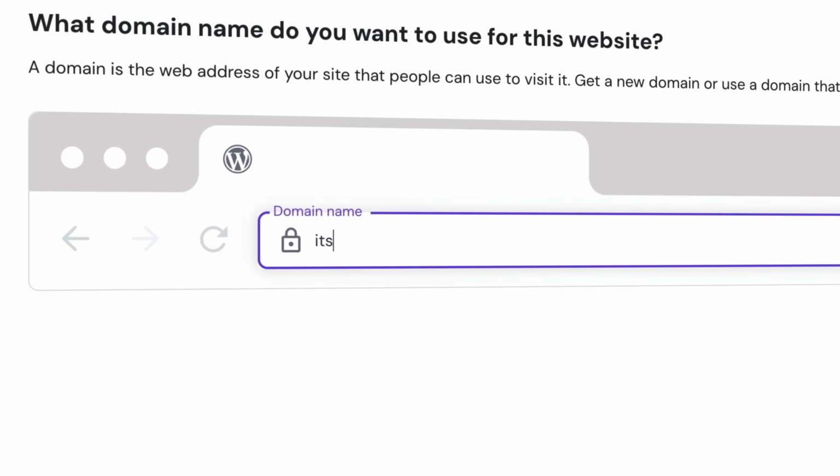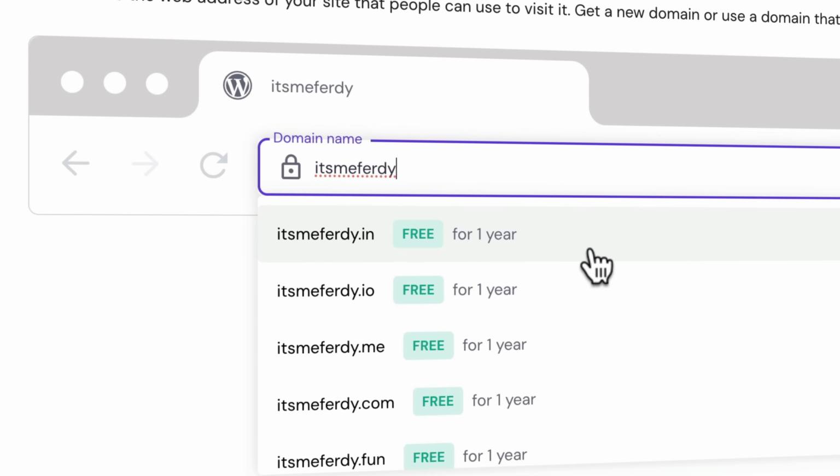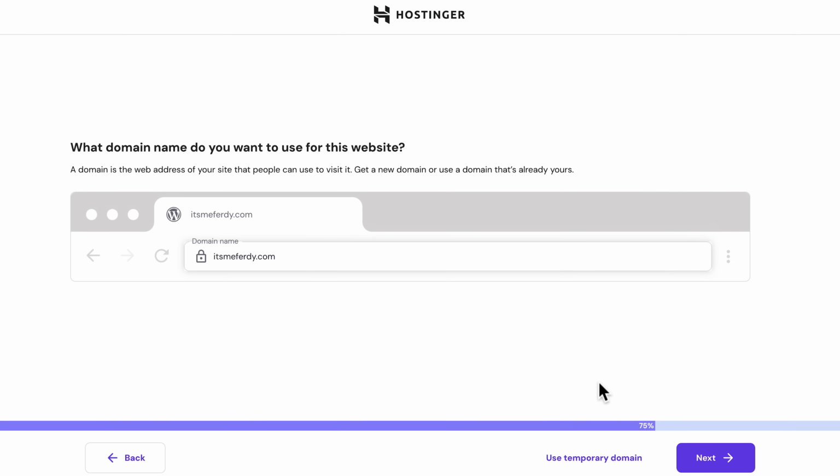I will go for this one. And then I see which extension is still available. I want to go for .com. It's $0 for the first year. So I select it and then I click on next.